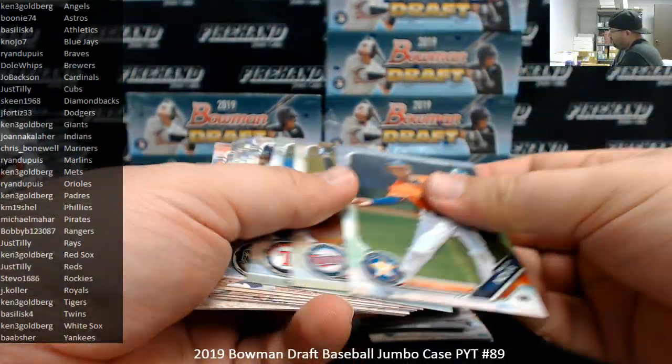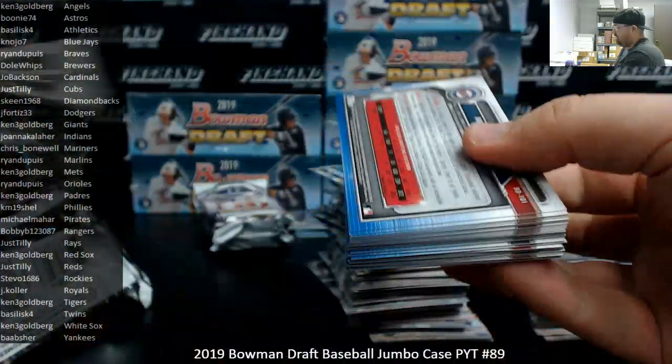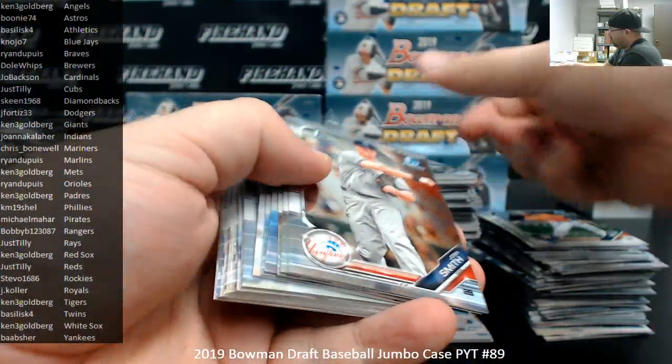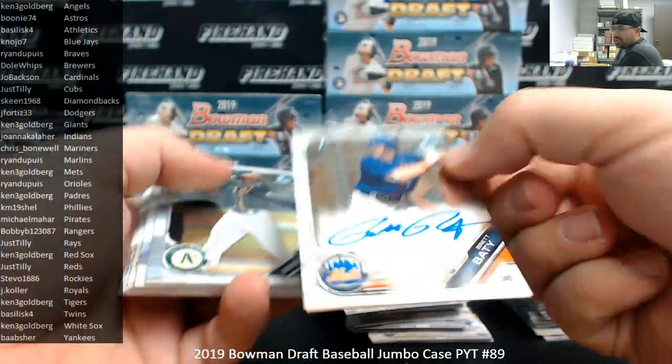Base autograph, Brett Beatty for the Mets. Going to Ken. Nicely done, Ken.